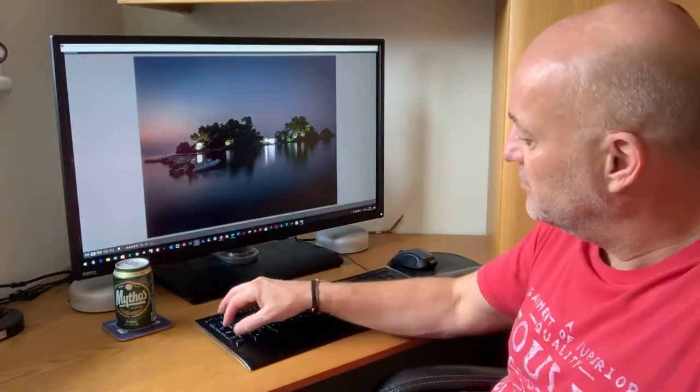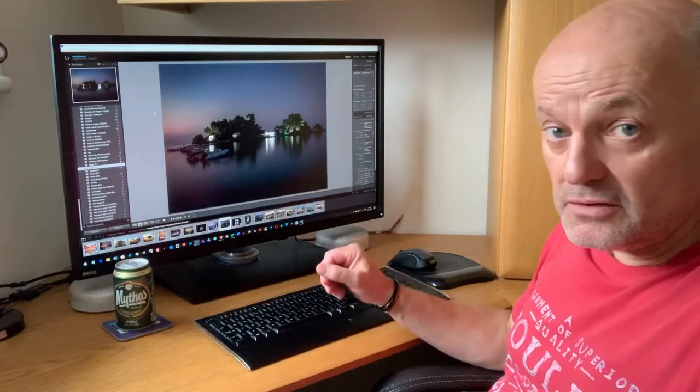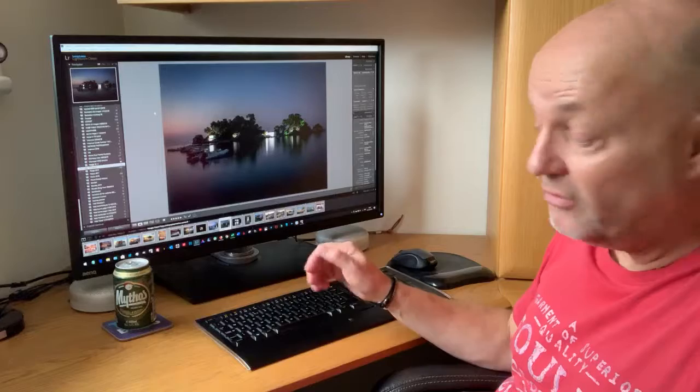Let's turn the lights on. L, Shift Tab, get back the side panels. Now to crop, I think the keyboard shortcut to take it straight there is R. Let's see what happens.